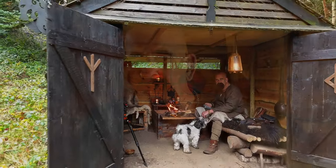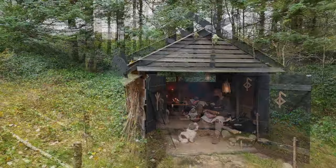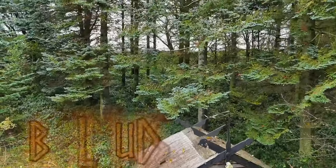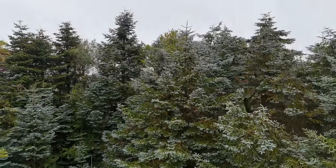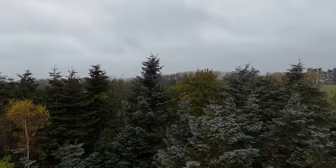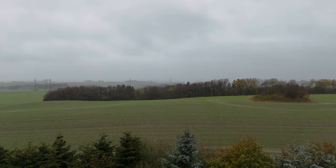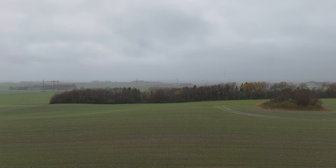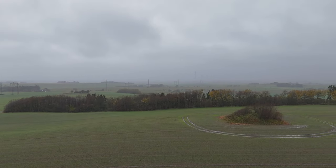But this was a little story about the Bronze Age and Iron Age torcs from that period, and other stuff about a great company. And talking about the Bronze Age and the Iron Age, out in my area where my shelter is, there's actually a lot of burial mounds. One is not more than 100 meters away from my shelter. You can see here on this drone footage, on the right, a little burial mound from the Bronze Age or the Iron Age. And this is the area where my little forest is located.